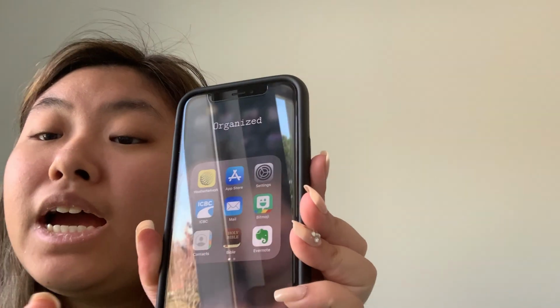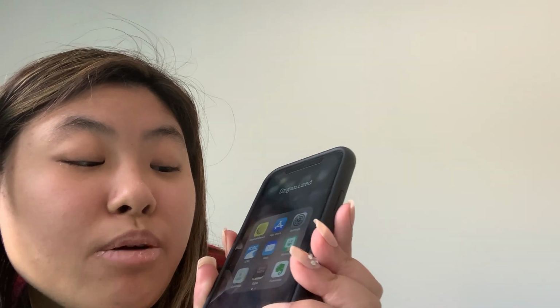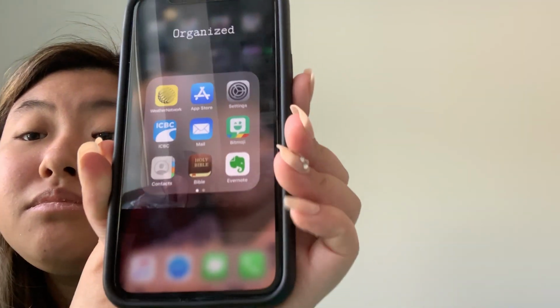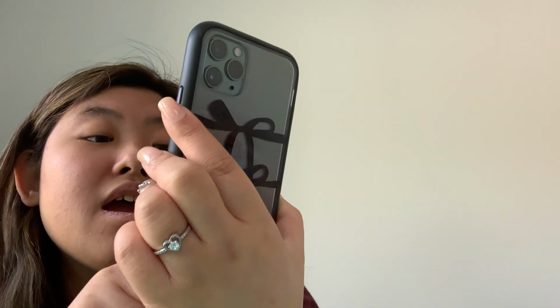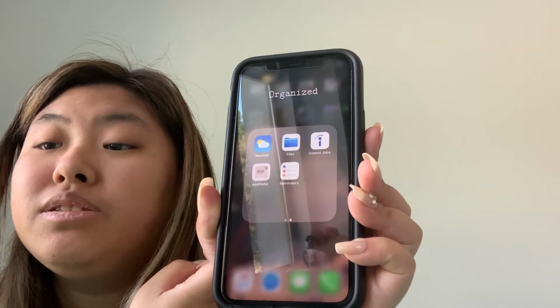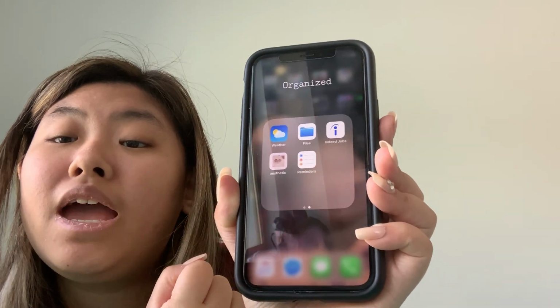Next I have is my organized folder. I have my settings, my apps. Actually, I have the Weather Network. I have my App Store, settings, ICBC. It's where I can learn how to get my driver's license. Mail. I have my Bitmoji. I have Bitmoji, my contacts, my Holy Bible, and Evernote. And next I have is the original weather app that came with the phone. Files, Indeed Jobs, and my aesthetic wallpaper app, and reminders.